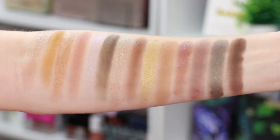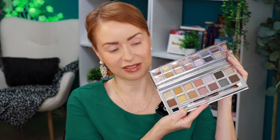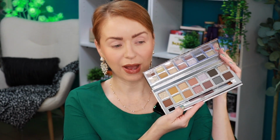Here we have our 14 different shadows, a nice mixture of matte and shimmer shadows. This is a mix of neutral, warm tone, and cool tone. I don't feel like it's a full-on cool tone palette, but I am liking the color story.